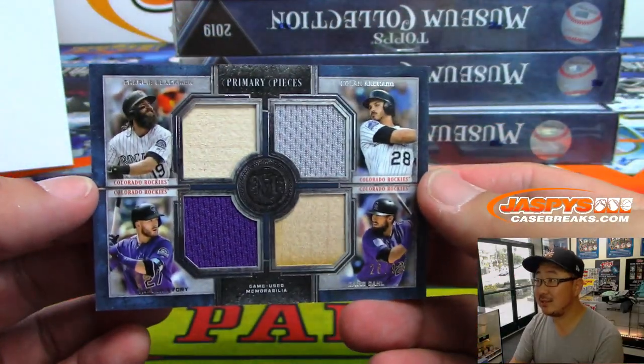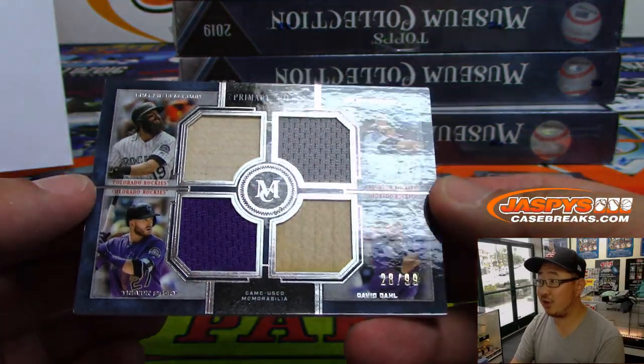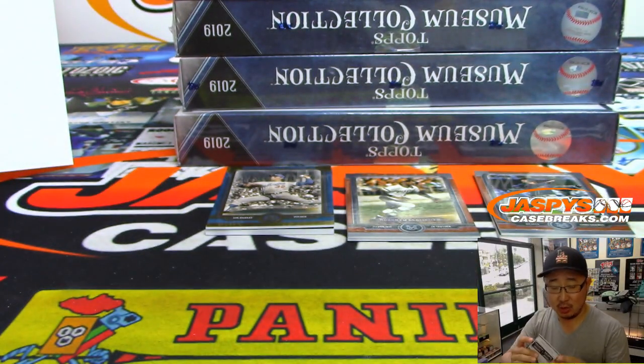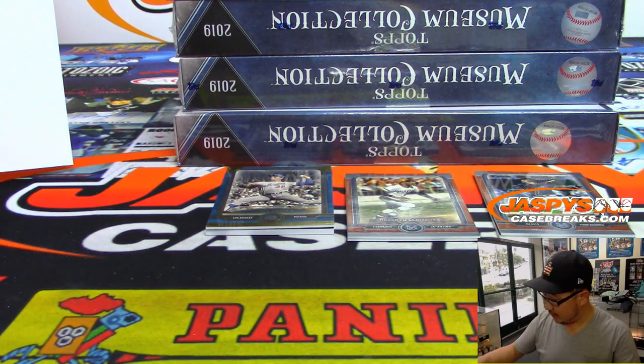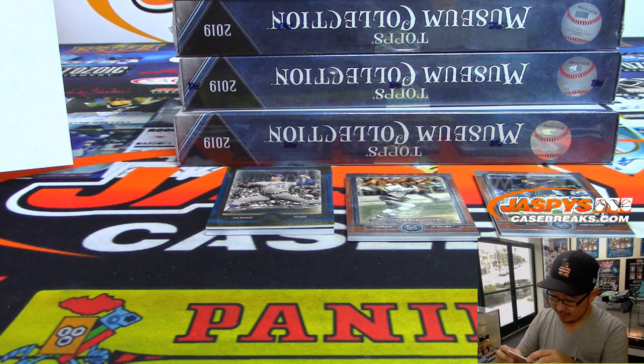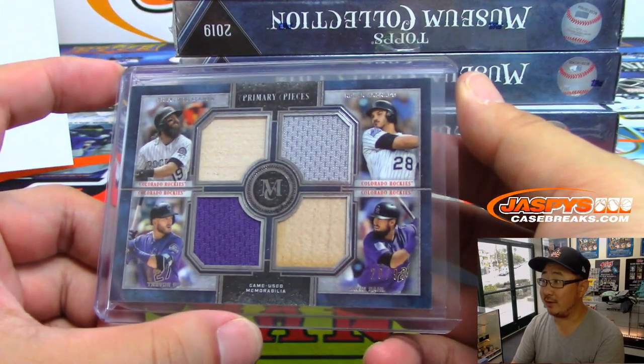And for the Rockies, primary pieces are Charlie Blackmon, Nolan Arenado, David Dahl, and Trevor Story, 28 out of 99, Rockies. Jose Zepeda picked up the Rockies straight up. There you go, man. On the board. Out of 99, nice low number. But nice relics in there.